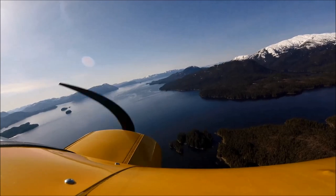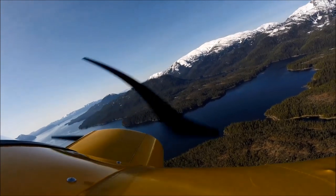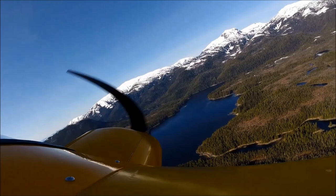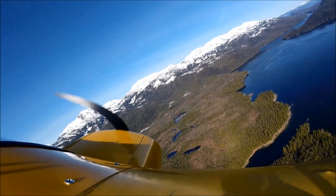And I'm starting down. I've been descending, and I'm going to circle around here a little bit and start getting ready to do my herring survey. Try to follow the shoreline along here to see if I can see any fish. Also looking for sea lions, whales, eagles, birds, things like that. Any of the predators for the herring.